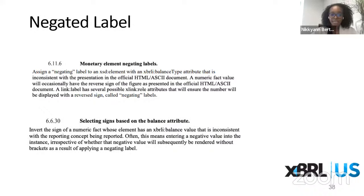Moving on to negated labels. Negated labels are applied to facts where you are looking to invert or reverse the sign of the value in the instance document. This is defined in the EFM under section 6.11.6 and 6.6.30. This allows you to tag facts presented as negative as positive in the instance document by reversing the signage.